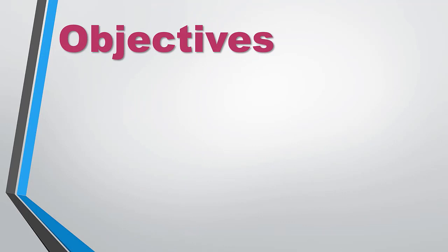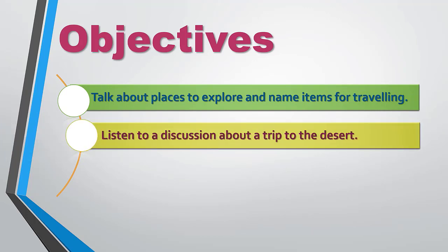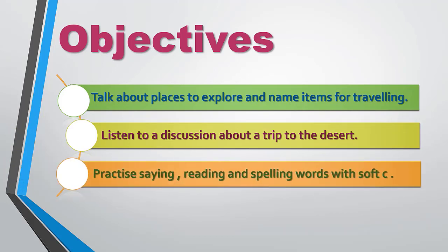The objectives for today. By the end of this lesson, we are going to talk about places to explore and name items for traveling, listen to a discussion about a trip to the desert, and finally, practice saying, reading, and spelling words with soft C.